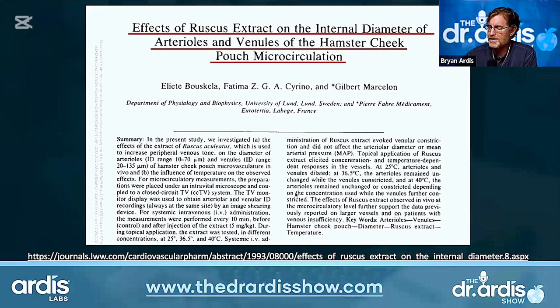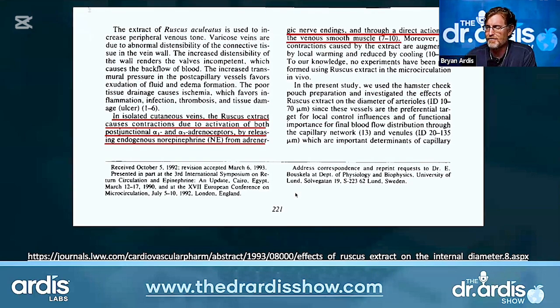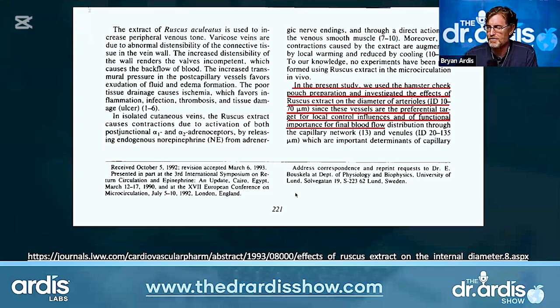And then it shrinks the veins in the body to reverse venous disease. So in isolated skin veins, the butcher's broom extract causes contractions due to the activation of several things. I don't even need to read those, what those are. And through a direct action on the venous veins smooth muscle. So they're just telling you butcher's broom acts on artery muscle walls and on vein muscle walls.